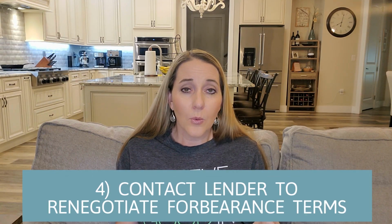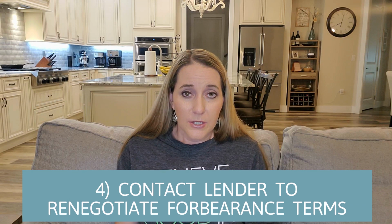Number 4, if you have filed for mortgage forbearance, I'm strongly going to recommend that you contact your lender and find out what your options are. Likely, if you haven't been able to make your payments because you filed for mortgage forbearance, the likelihood of you being able to make 3 or 6 months worth of payments all at once is going to be very, very slim.